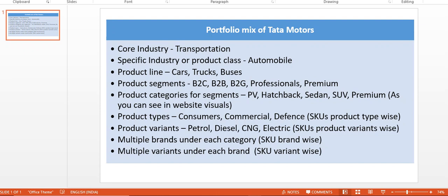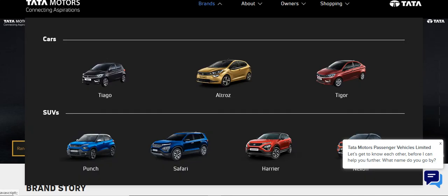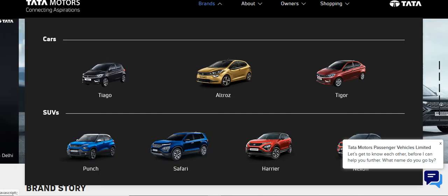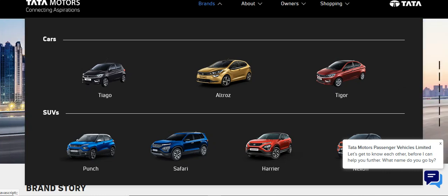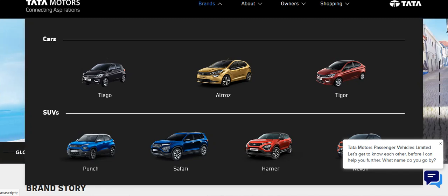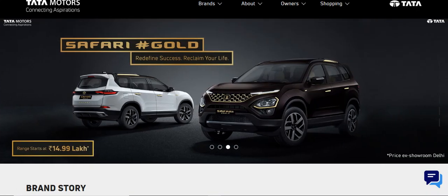Now these products need to be further bifurcated into multiple brands. So now I'll show you these multiple brands. As you can see here, in the car product line for the B2C segment, and for, let's say, different categories, especially SUV as a category, there are multiple brands. As you can see, Punch, Safari, Harrier, Nexon. So that's how there are multiple brands of the organization.